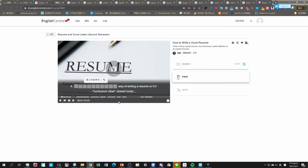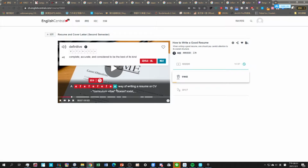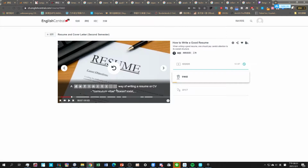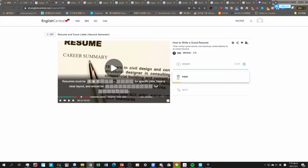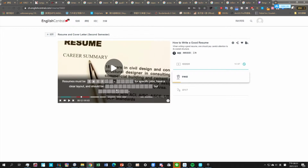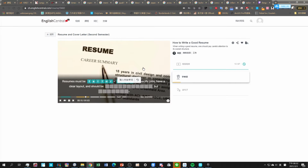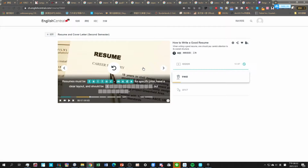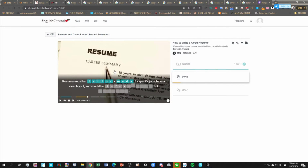A definitive way of writing a resume or CV, curriculum vitae, doesn't exist. Resumes must be tailor-made for specific jobs, have a clear layout, and should be informative but concise.